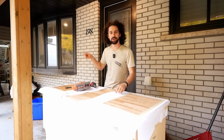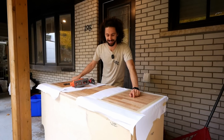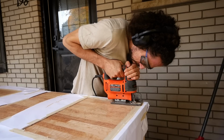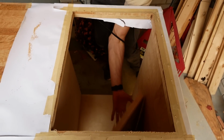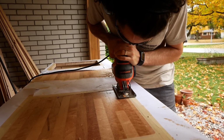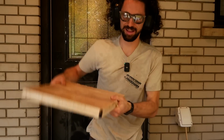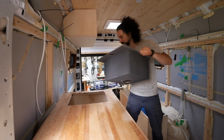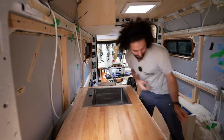Before we put this long counter back in the van, we're gonna cut out holes for our stove and our sink. We've measured these like 10 times, so let's just do it. All right, nice. One down. All right, moment of truth. Boom. Beautiful, got no gaps.